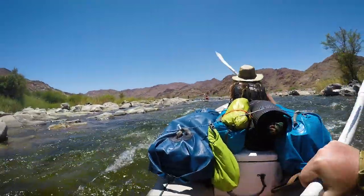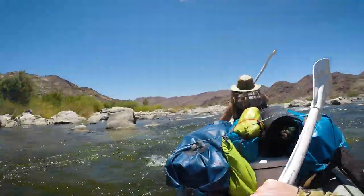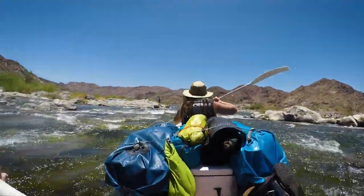Our last section of the day was a rapid called Klein Chambok. It wasn't crazy, but it was probably the biggest rapid we had gone through so far. An awesome way to finish off our paddle just before we reached camp.